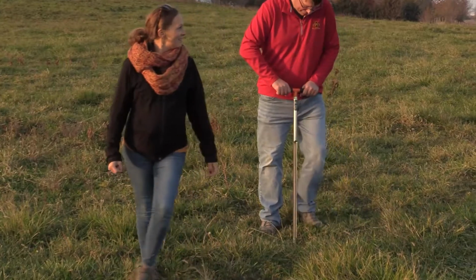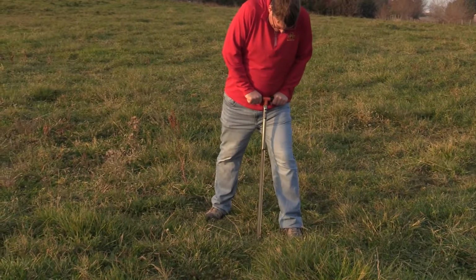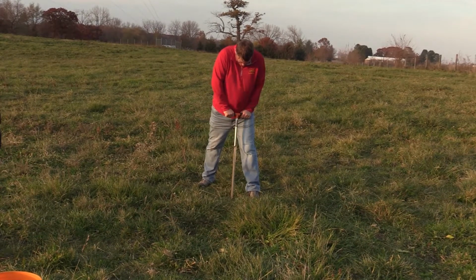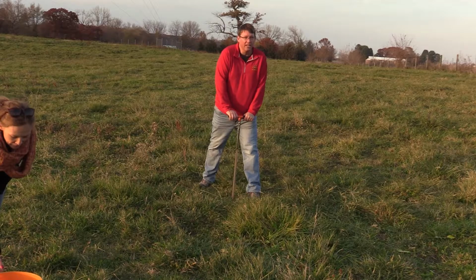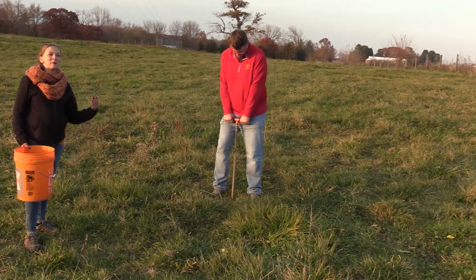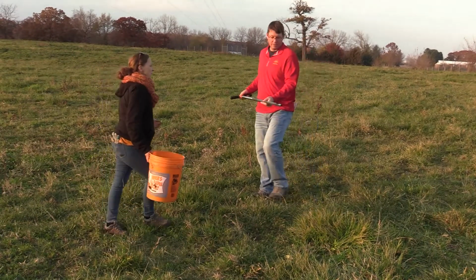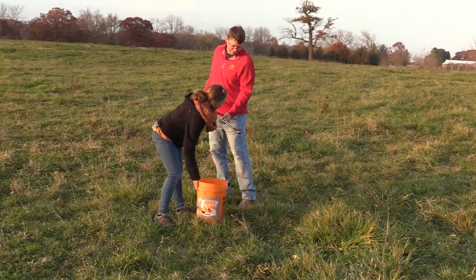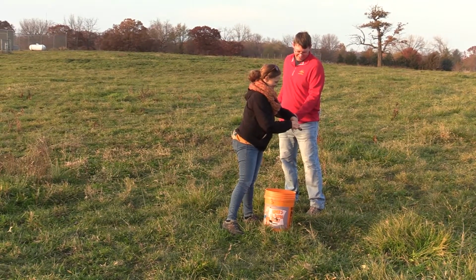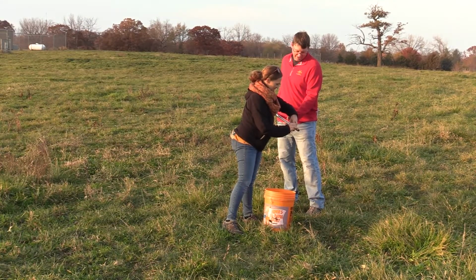I thought you'd walk over there a few steps. Yeah, actually right here would be really good, Chris. So each, yeah, so obviously when we are in drier conditions, it's very difficult to sample. Yeah, 2 to 3 inches or 6 inches. So basically I'll take this, right?